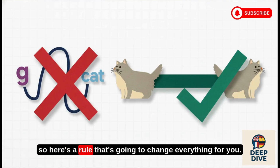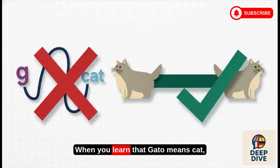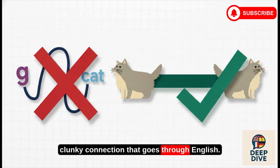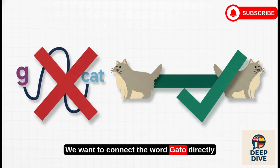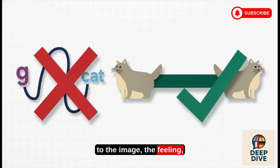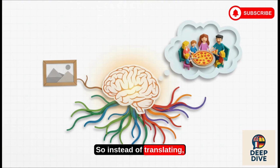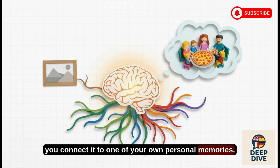Okay, so here's a rule that's going to change everything for you. Stop translating. When you learn that gato means cat, you create this slow, clunky connection that goes through English. The goal is to cut out the middleman. We want to connect the word gato directly to the image, the feeling, the idea of a cat. So instead of translating, you make deeper, richer connections. You connect the word to a picture, or even better, you connect it to one of your own personal memories.